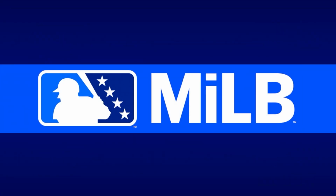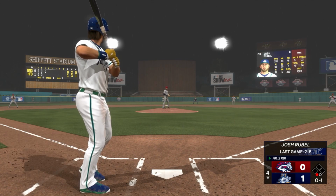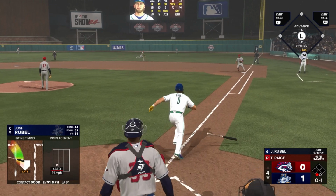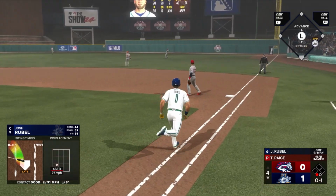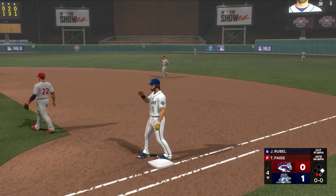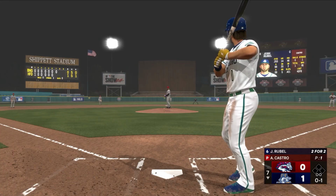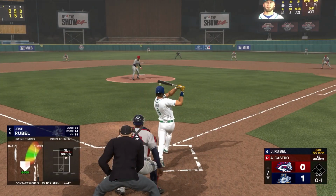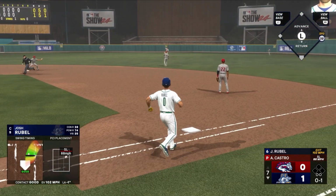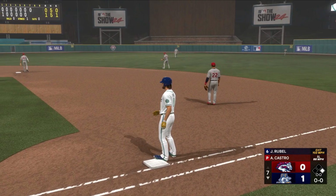MLB, what is the ceiling for Rubel on our team at least? If he can get more consistent at the plate, you could see him being the everyday catcher one day. I think, again, like I said, with the pop, with the defense, if you just get a little more consistent at the plate and just be a .240 guy that hits 20, 25 home runs for us and gives us good defense, I could see him being our starting guy, if not just sharing a platoon role with someone.